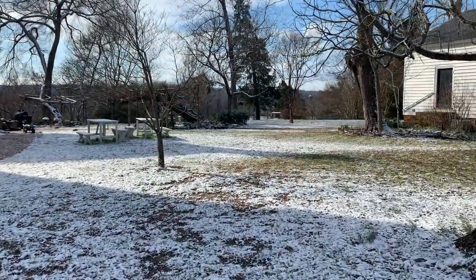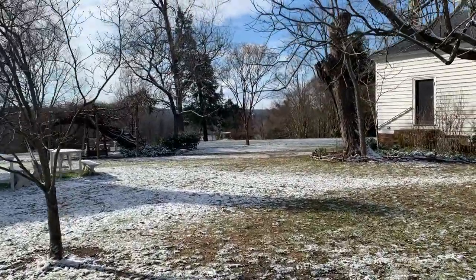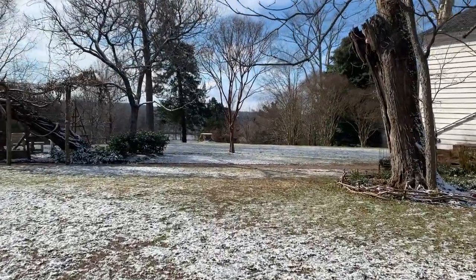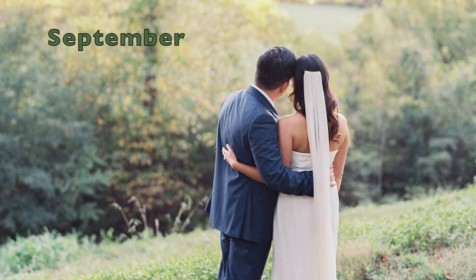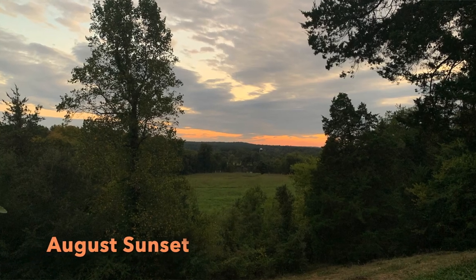Just to the right side of the main house, we come to our south lawn. The major features of this lawn right here are the river view, which we'll see in a moment. Of course, during the growing season, the trees are leafed out, so the view of the river isn't quite as clear as it is right now, but is always visible no matter what time of year it is.